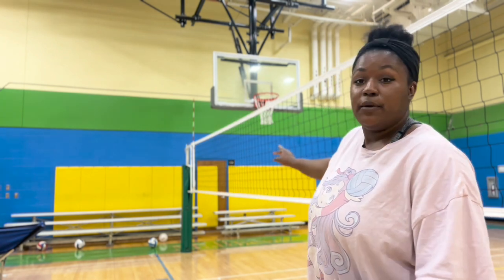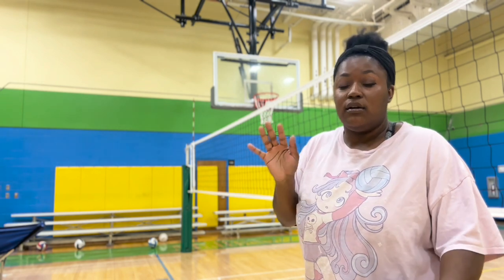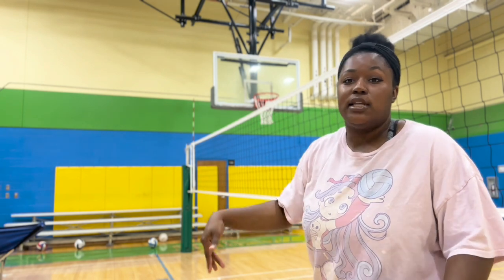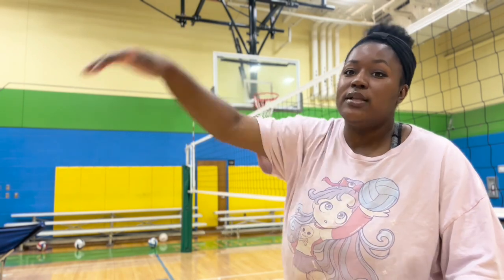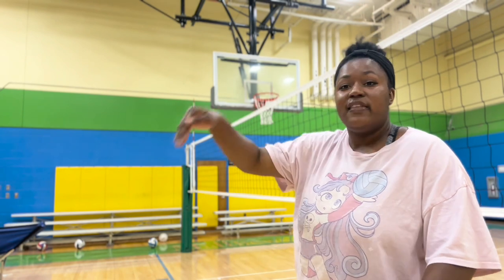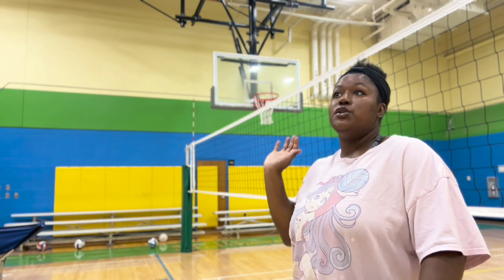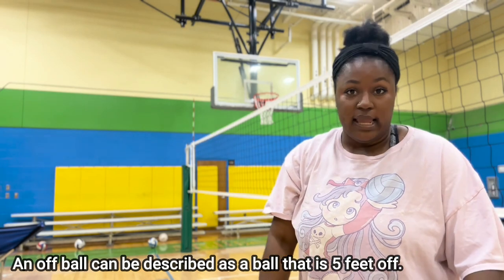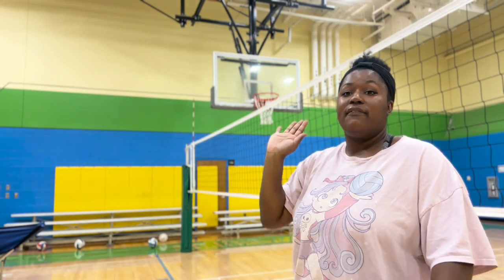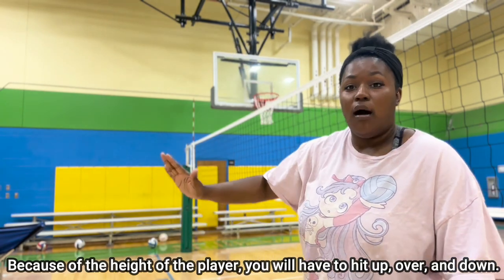If you are a shorter player and you're attempting to hit a tight ball, unless you have a crazy vertical, it is much more likely that the ball is going to go into the net. We have to remember that when we're contacting the ball with our hand, we want to follow through so the ball can soar over the net and go in and down. So a 5 foot off ball will give you the opportunity to hit up and over so the ball will go down and go in. That is why we want you to have an off ball.